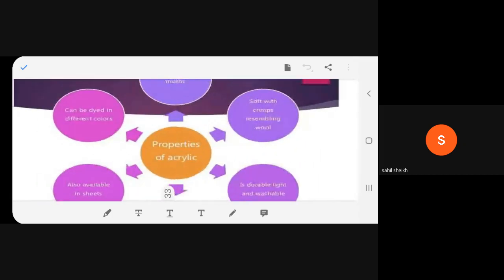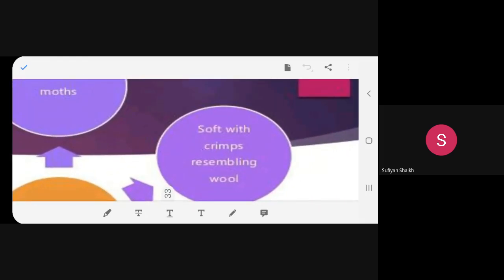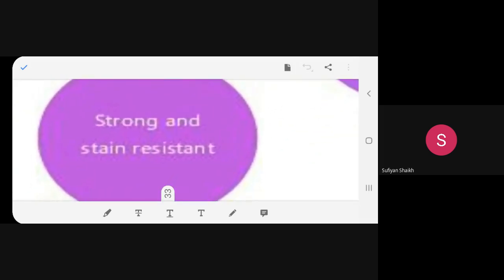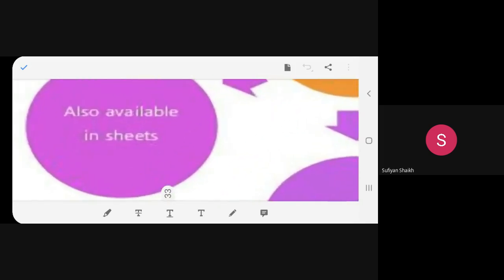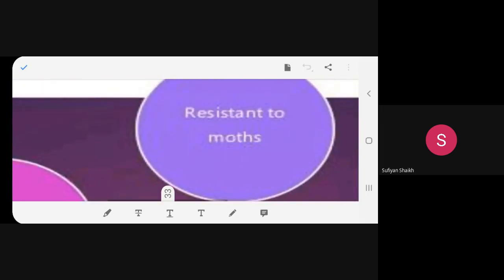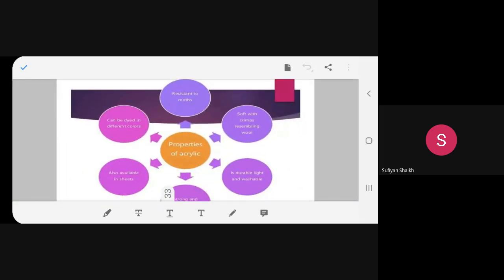Okay, let's see the properties of acrylic. Resistant to moths, that we have seen. Soft with a crimp resembling wool. It looks like wool. Is durable, light, and washable. That also we know. It is long-lasting, very light, and you can wash it easily. Strong and stain-resistant, very durable, and there is no stain, that means oil does not stain. Also available in sheets. Can be dyed in different colors. These are the properties of acrylic.